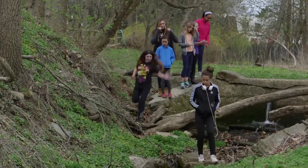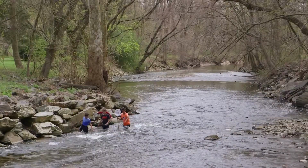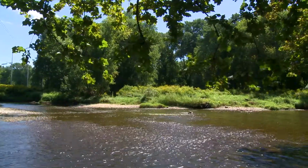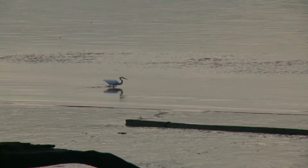I have 5 grandkids. I find great pleasure in explaining to them what I'm doing and let them see the site and let them know how it all flows through and the importance. This is leading into bigger things. It's eventually going into the Delaware. We have to protect our water. This is our planet. I mean, this is it.